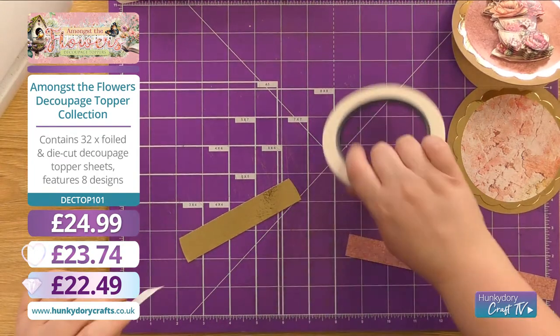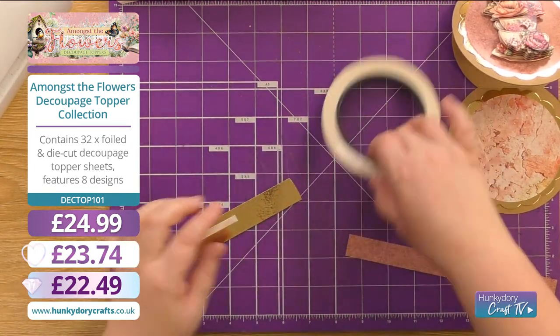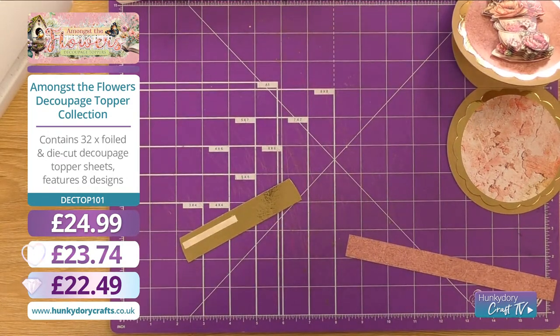Oh yeah, this is actually really helpful because sometimes on circular easel cards like that, it can be a bit tricky to do the border. So it's good to see it being demoed.